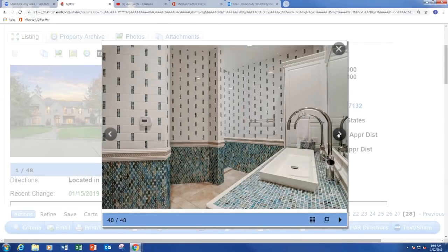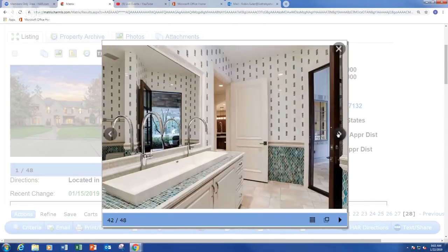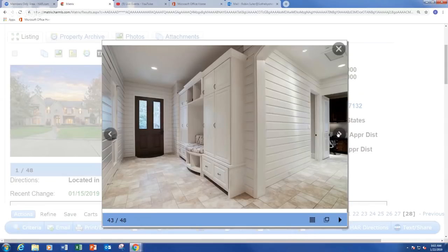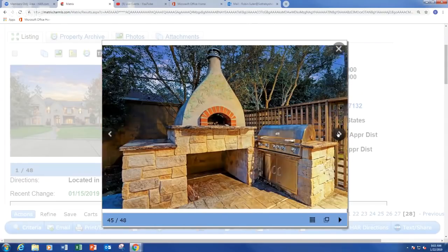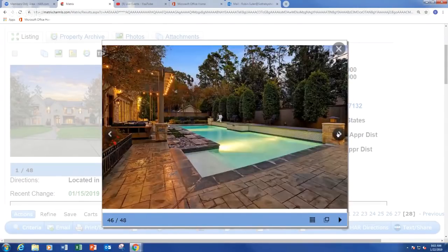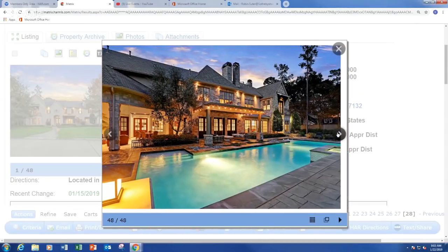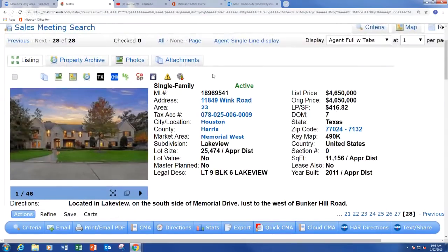Whoa. This house is gigantic, too. It's huge. I mean, it's nice. I think it's like 10,000 square feet. You should move those photos up, because those are like amazing. Yeah, that's beautiful. How do you move those up? That's awesome.